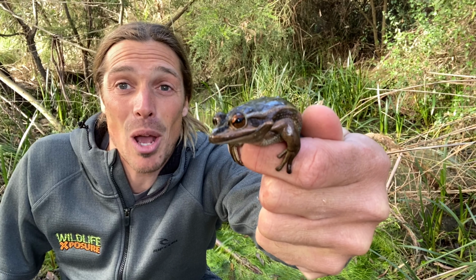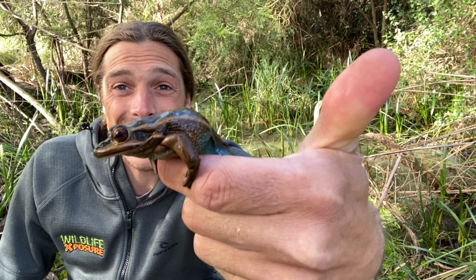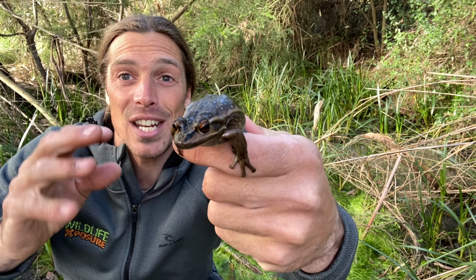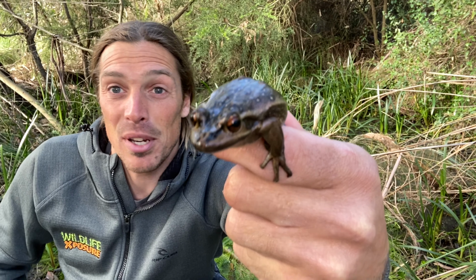This is Melbourne's most endangered frog species, the growling grass frog. They can be easily identified by the bright blue colour of the inside of their legs, and they can be green and gold in colour. This frog's a very dark colour at the moment because of the cold weather. They're vulnerable to introduced predators such as cats because this is a frog species that has often been known to come out and bask in the sun during the day.